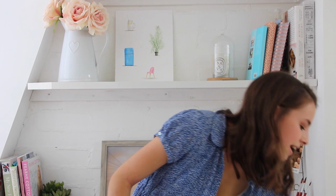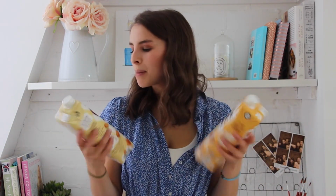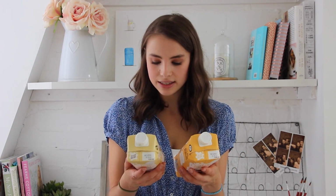My first thing is super standard, and it's almond milk, but this is by Pip and Nut, which are a nut butter brand. And I really love nut butter, all things nut butter, but I do try and stay away from it because it's just so very, very addictive. They came out with these almond milks and I was really intrigued by them because the other ones are really sweetened and these are different flavours.